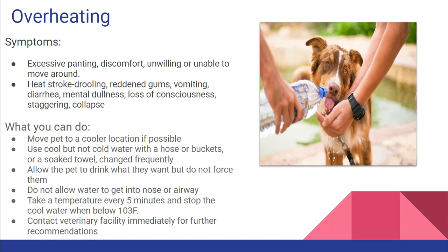Then if they are aware, you can offer small amounts to drink. But if they're really out of it, and sometimes they really are, don't force it. They're going to inhale, and then they can get aspiration pneumonia, and you don't want to do that.